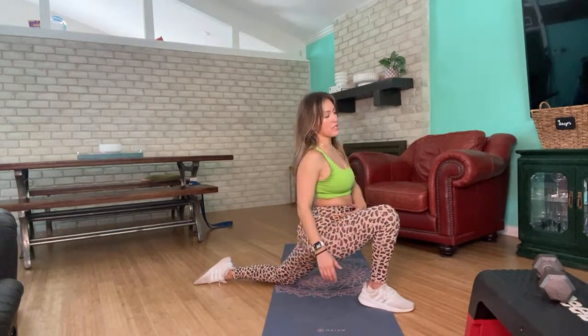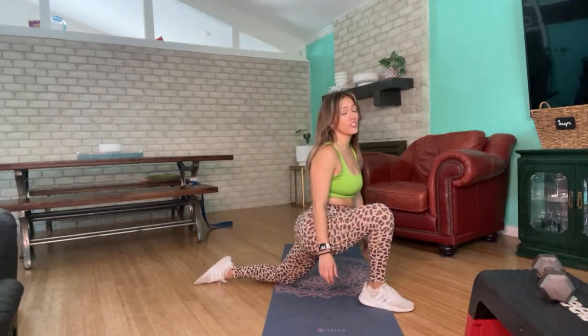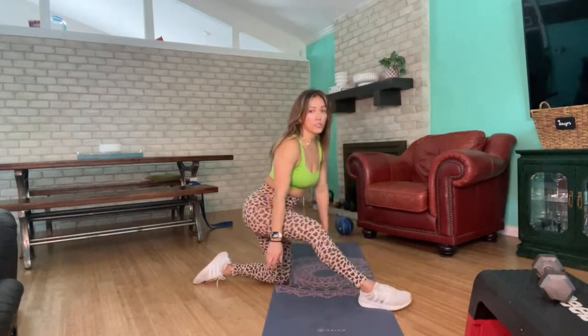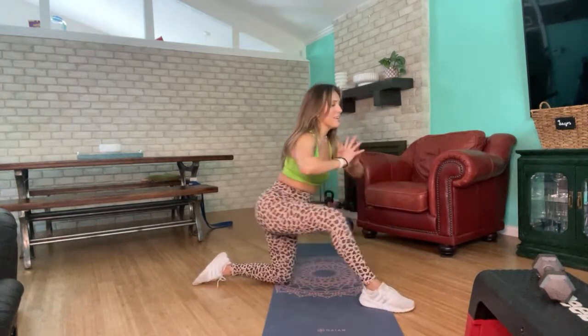Okay, so we're here. You're gonna go into a runner's lunge, but you're gonna really overextend that leg. We're gonna really extend that leg forward and drop that hip to the mat. And then I want you to make sure your knees are on the mat. You always wanna protect your knees, okay? Especially when you're doing stuff like this where you're putting a lot of weight. And then we're just gonna rock front to back. Really move that leg.